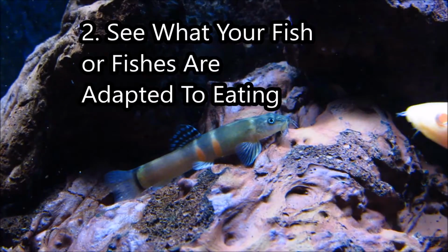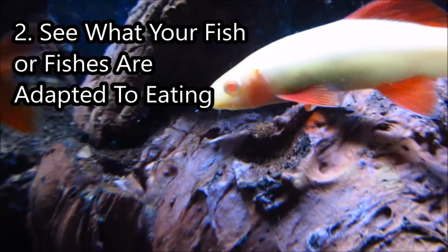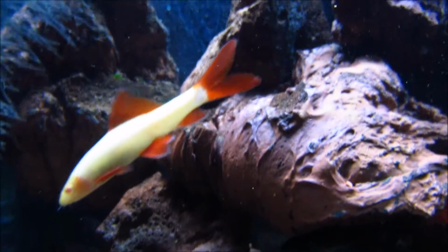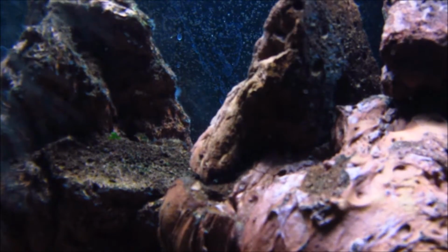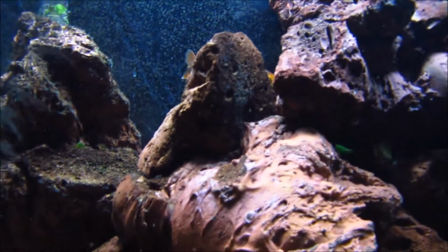You should also figure out what your fish is adapted to eat and provide similar foods. If you have a carnivorous fish, you might want to include some safe, live, or frozen foods like different types of worms or shrimps. If your fish feeds on vegetation, you should plant some aquatic plants or place some veggies in your aquarium.